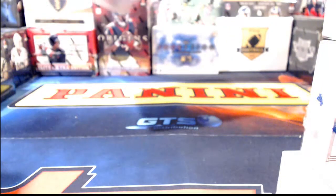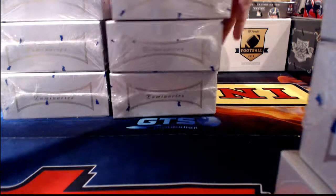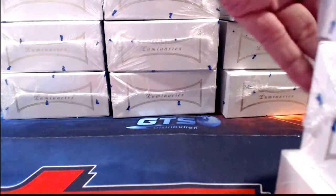If you haven't done a break with me before, what I do when we're starting a new case is I go ahead and take everything out of here. Then we number them on the end, and then random decides for us which boxes get opened tonight and which get opened in another break going forward. I believe we have another part of this same case tomorrow night, Saturday night, and I think the last of it, if I'm remembering this right, is Monday night. So we'll have some more tomorrow, and then we'll finish it up on Monday for the Luminaries.